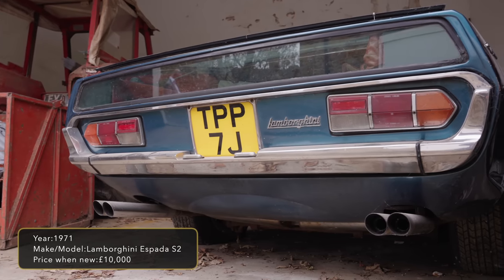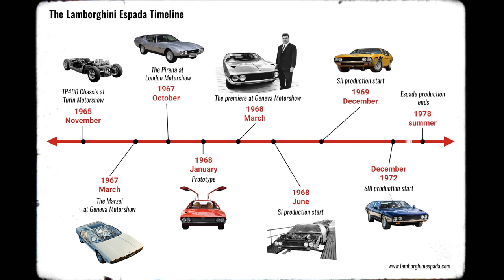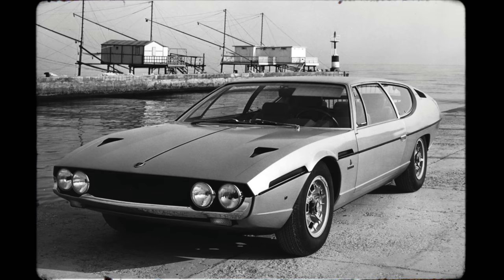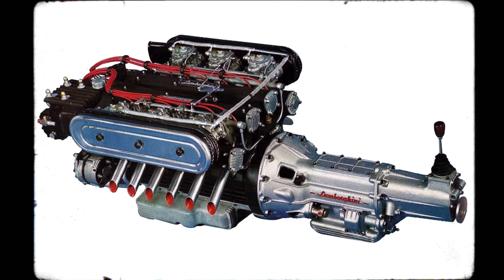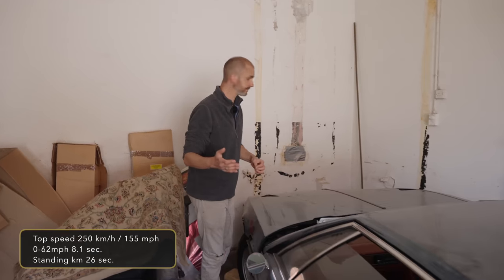And if you're thinking, what is an Espada? I'll do a quick recap. 1968 Geneva Motor Show, the Espada was launched, designed by Marcello Gandini. They made it for 10 years, 68 to 78, and they made a smidge over 1,200 cars. This was when Lamborghinis and Ferraris were made in really small volumes. Not today, they're mass-produced today, really. V12, 3.9, up front, 5-speed manual. At the time, this was the fastest 4-seat car you could buy.